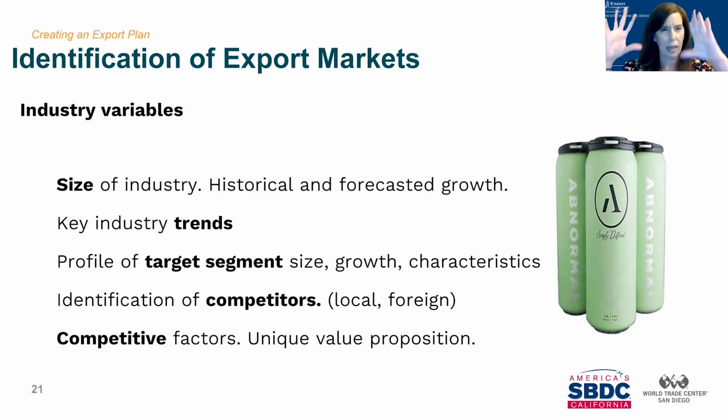Once you've taken a look at that big picture and the market and country level variables, we really need to do a deep dive on the industry itself. So beer, and then specifically craft beer, in the market that you've identified that might have a high potential, China or Chile or Mexico, for example. How big is their beer industry? How big is their craft beer industry?